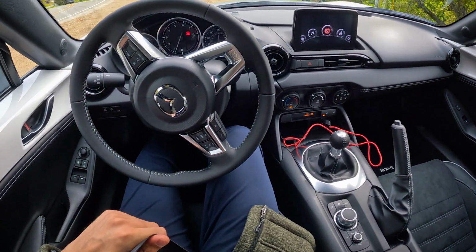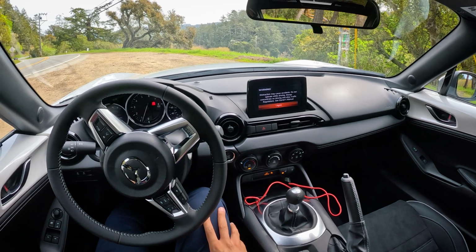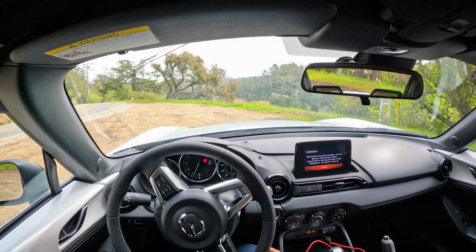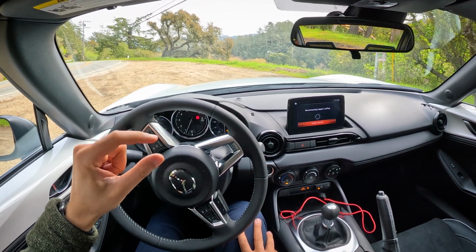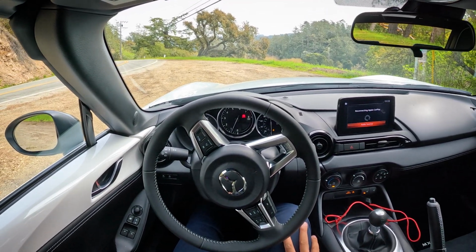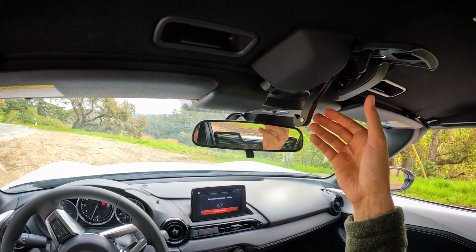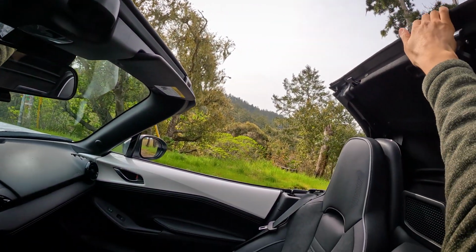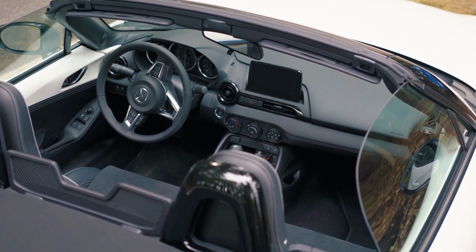Now getting into the driver's seat, it is snug. That is the first thing you'll notice. I am 6'1", 170 pounds roughly, and it's a tight place to be. My head is not quite touching this soft top, but it's pretty close. It's less than an inch. Now it's super easy. With one hand, you can literally just drop the top like that, and we're ready to go.